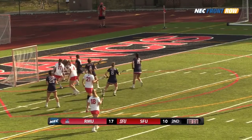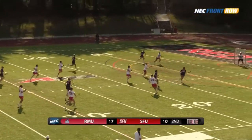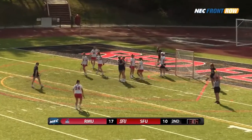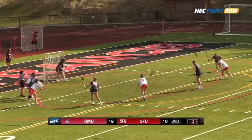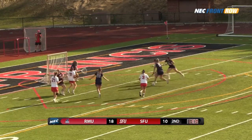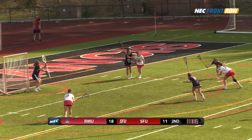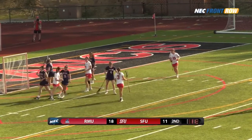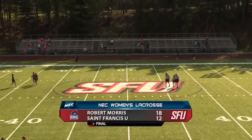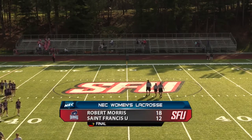Off the restart, a lot of room. And that, again, might have been saved by Miller. 3 minutes to play. Up ahead, Gandy, extra pass, and a goal. Have a free position once again. Far side off center. On the restart, shot, a bouncer, and a goal. Off the restart, Scott, shot, and the little flutter ball able to get by. And it's 18-12. Once again, your final score, 18-12. Robert Morris will take this one on the road. As we thank you for tuning in.